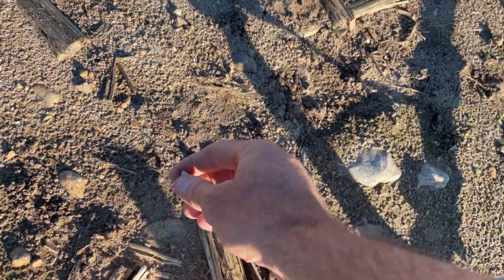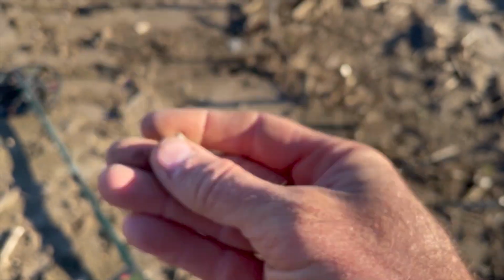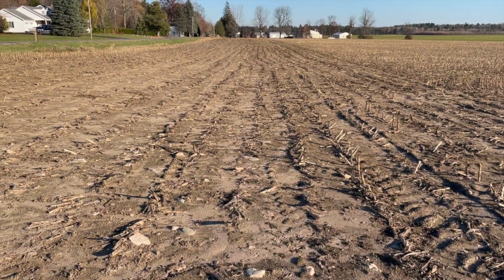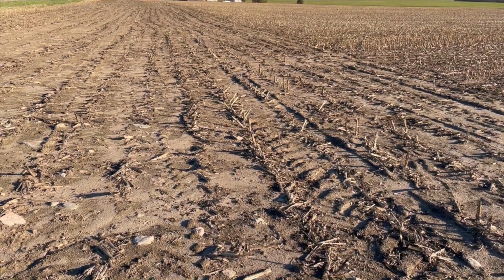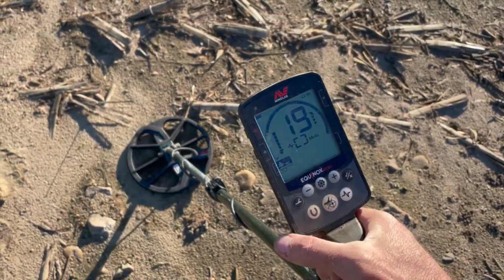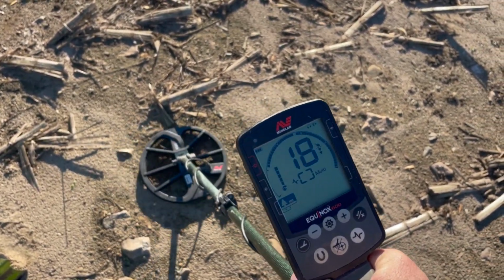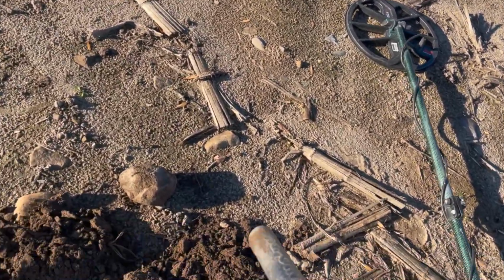Pottery. Very nice. Definitely a home site here. There's supposed to be several, so I'm gonna keep walking this way. Let's see what we got. To the next. Okay, another. Solid signal, let's dig it. All right, still a solid 19 out of the hole.